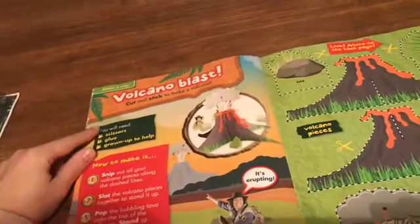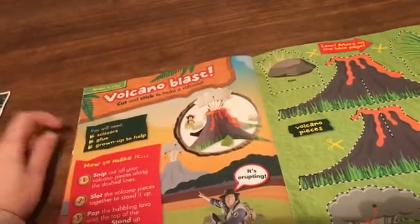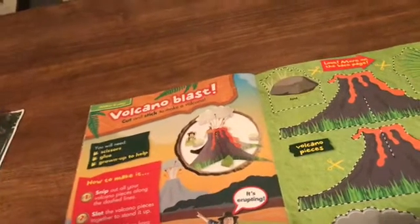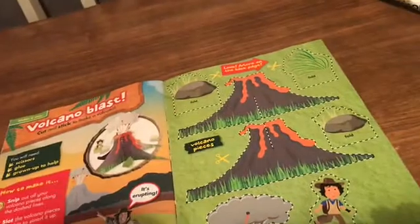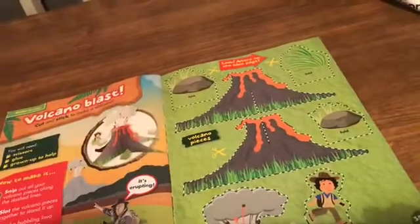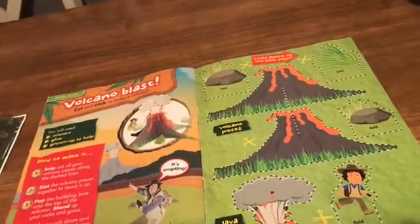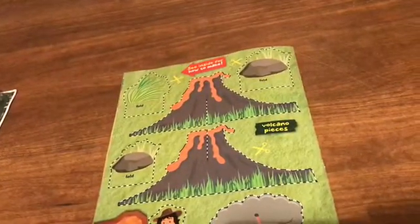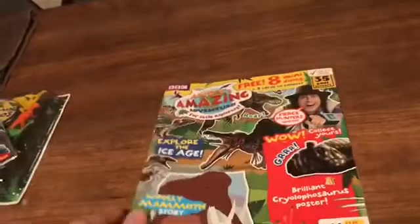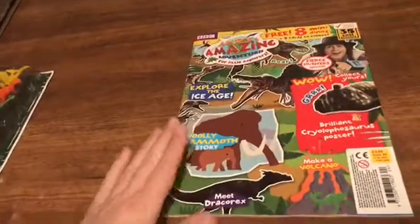Volcano Blast, again, scissors, glue, and a grown-up to help. That's all you need. How cool is that? Love stuff like that. So you can create your own little mini volcano. It comes with the different bits and bobs that you'll need, and your own little mini Andy as well. And same on the other side, so it's double-sided, which is why the information about what's going on in the next magazine was on the inside.